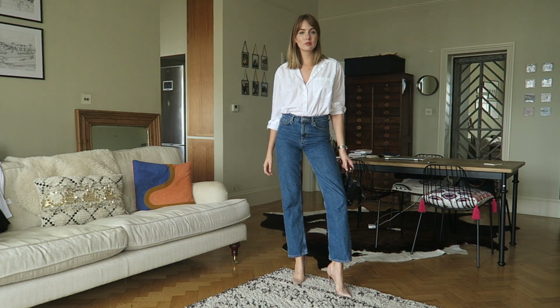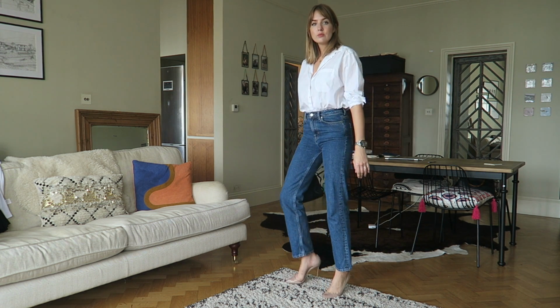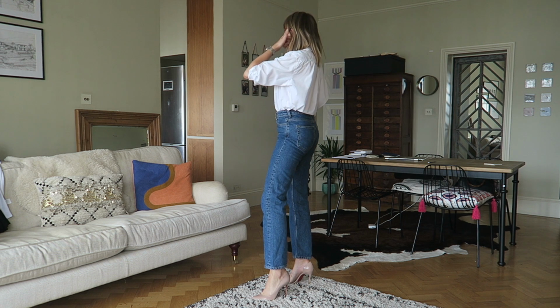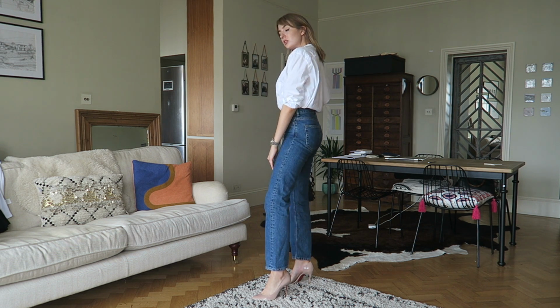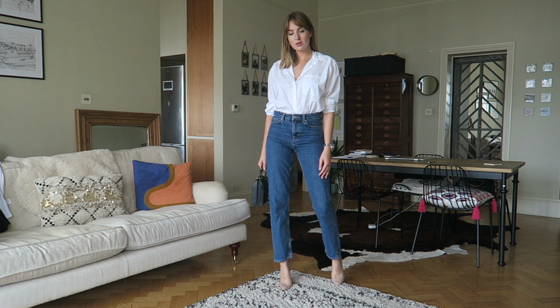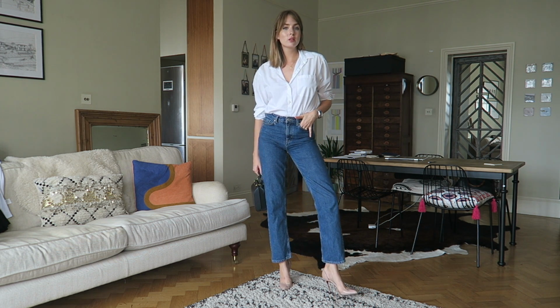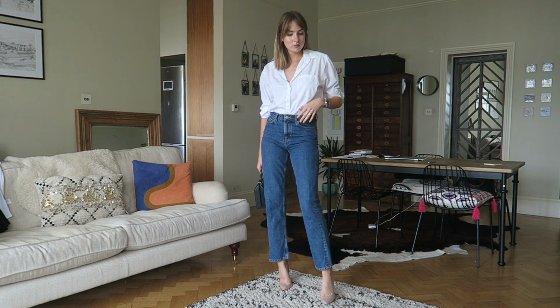And then a crisp cotton shirt. Oh my god, I nearly fell over then. This one's from Untitled Stories, and I've got it unbuttoned quite low. If you are quite flat-chested, then I would go for it, really unbutton it low. Wear a nice lace bra underneath, so it doesn't really matter if you flash it a little bit. I think that looks so cool. The oversize of this is just perfect.